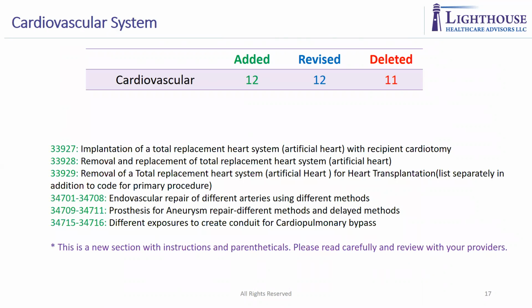We have a lot of new and emergent technology coming through, implantation of a total replacement heart system. So there's actually a code for an artificial heart. So removal and replacement of a total heart system, removal of a total replacement heart system, artificial heart for heart transplantation. You're going to list separately for the additional codes. Your endovascular surgeries, there's several different methods to do your endovascular, and it basically depends on where you start the procedure from, so you want to review all those codes.